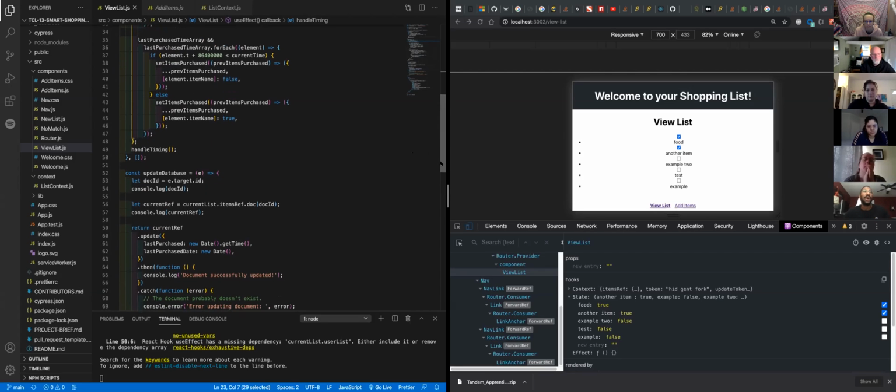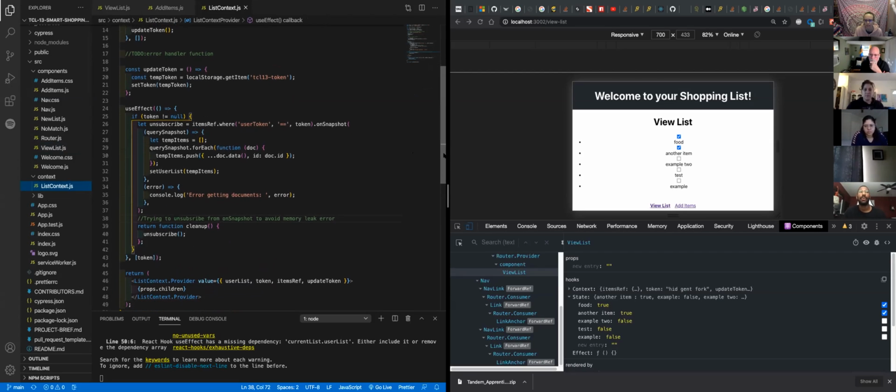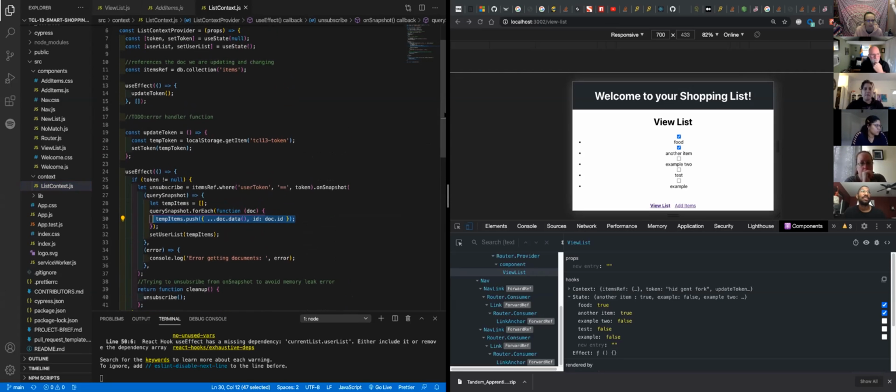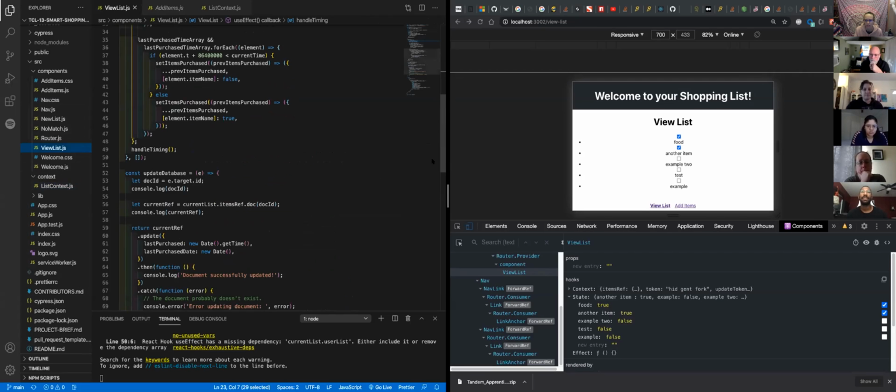I think something that we did also update to handle some of this functionality was updating the initial database call that we had set up in our list context. Initially, I think we were not using our document IDs, which is a very easy way to select and identify the specific document you're looking for when you're querying into the database. So we went ahead and included that into the state that we initially set up with context and list context. It saves time when we're trying to query into it in the view list component, but also if we ever need to query into it in any other component, it would also save time and theoretically be less expensive.